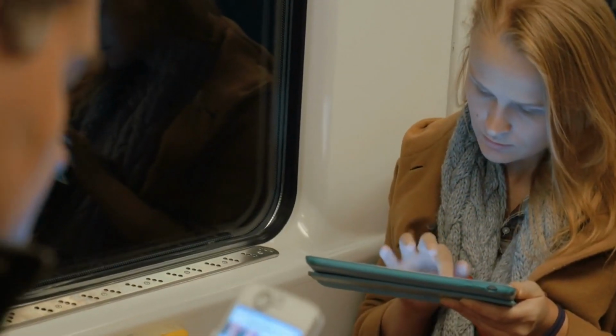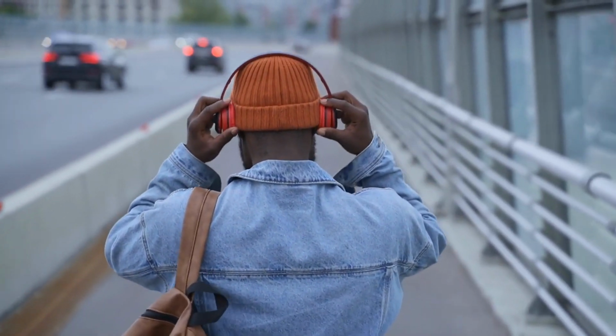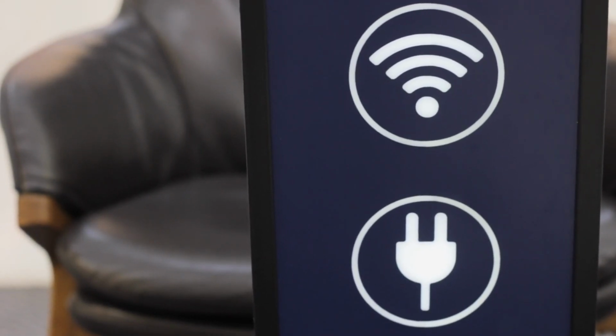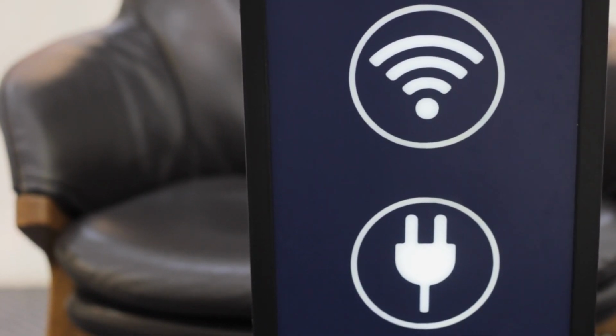Consider going wireless. Bluetooth headphones and speakers can reduce the number of cables you need to pack. Plus, they're more convenient to use on the go. A report from Statista shows that wireless device sales have surged, indicating a growing preference for cord-free travel.